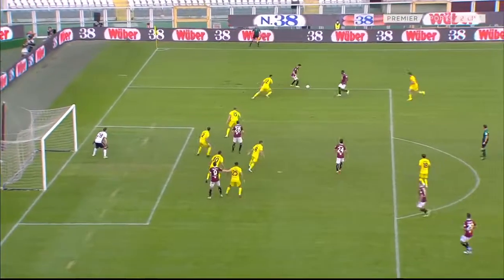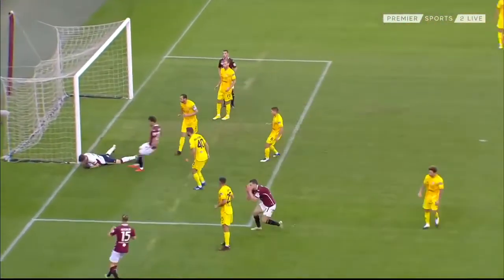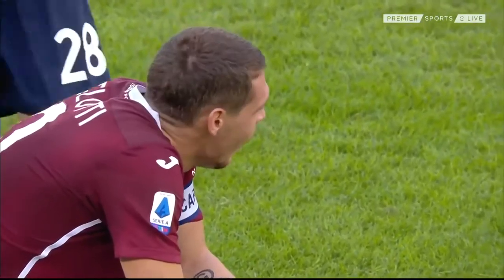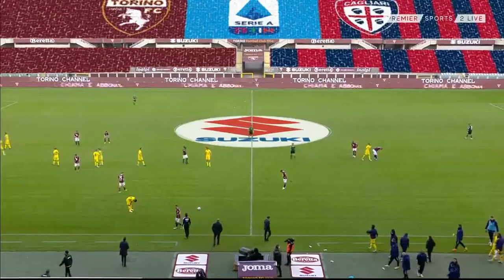An acrobatic finish. Look at this. And what a brilliant stop by Alessio Cragno in the Cagliari goal. And is that the save? And that is the end of the game. Here at the Stadio Olimpico Grande Torino, Cagliari have come and seen and conquered. They have come out victorious by 3-2.